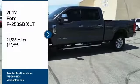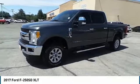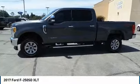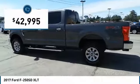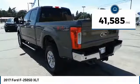Take a ride in the 2017 Ford F-250 Super Duty. Head-to-head fuel efficiency, head-to-head towing, head-to-head torque. Ford F-250 Super Duty, and is priced below $45,000. This vehicle has less than 45,000 miles.